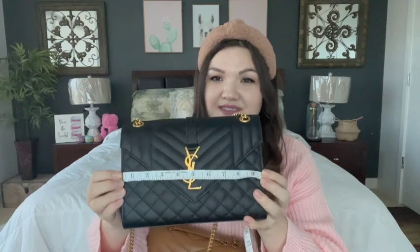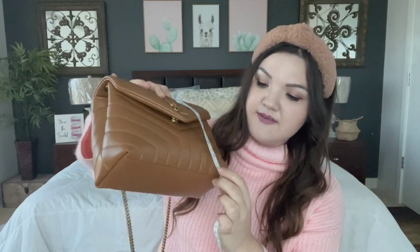In terms of exact size, I have a video about both of these going into a lot of detail. This one's about 10 inches across. This one is also 10 inches across. It's just funny because this is the medium in this bag and this is the small on the LouLou. And then height on this one is about 7.5 or 8 inches. The height on this one is a little shorter. This one's 7 inches.